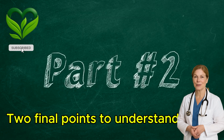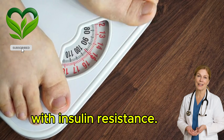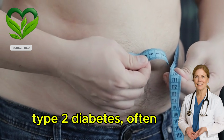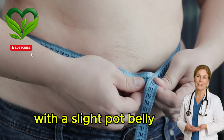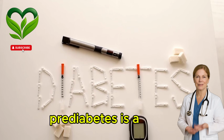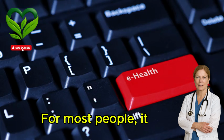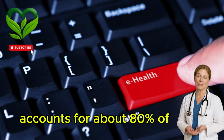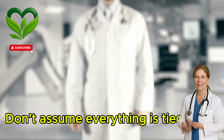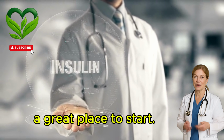Two final points to understand. First, you don't always gain weight with insulin resistance. Many thin people develop prediabetes or type 2 diabetes, often with a slight pot belly due to liver fat. Second, while prediabetes is a massive health problem, it's not the only one. For most people, it accounts for about 80% of health issues, but other factors can play a role. Don't assume everything is tied to insulin resistance, but it's a great place to start.